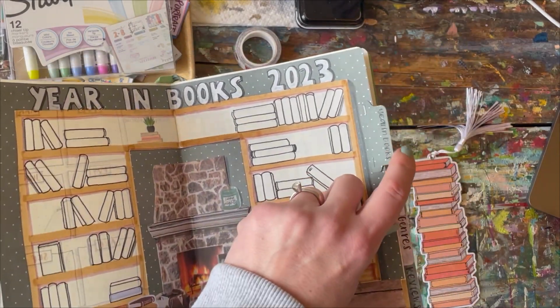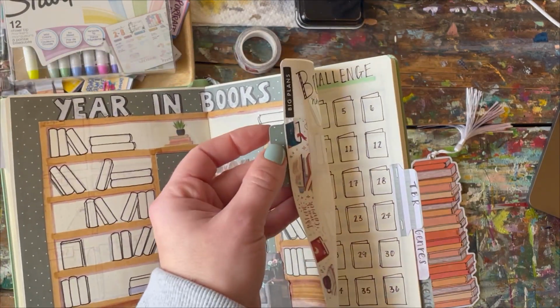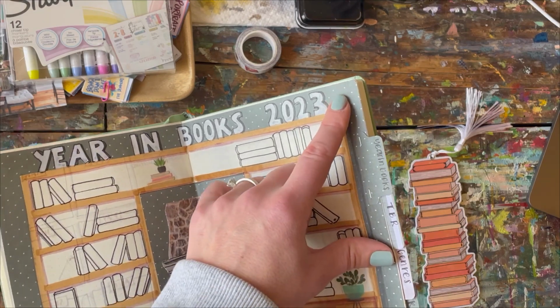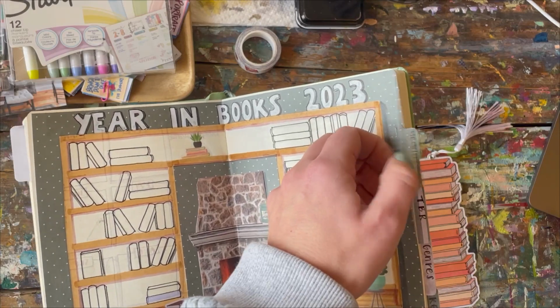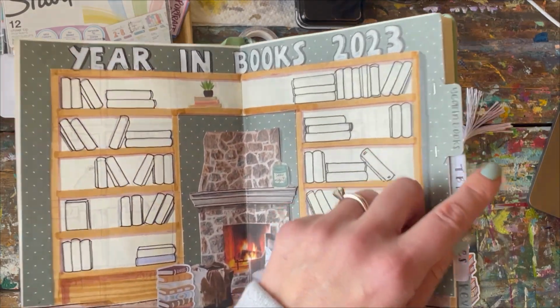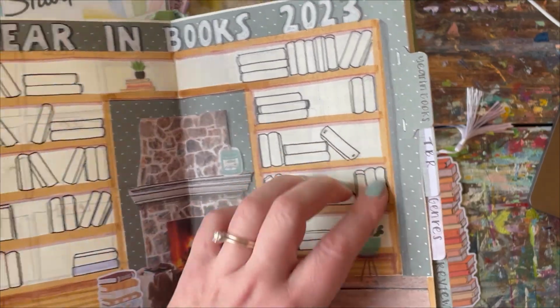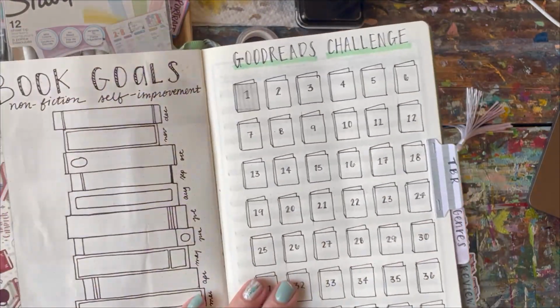You can see I made these tabs on the side. I have a tab puncher, so I just punched this shape out of this paper, glued it together so it would be closer to a cardstock thickness, and used my mini attacher. It's like a tiny staple to add some tabs.